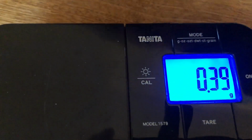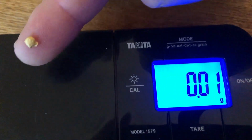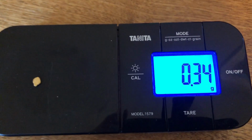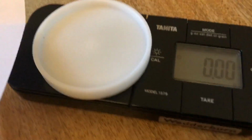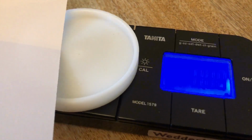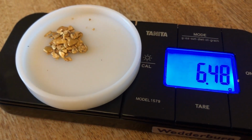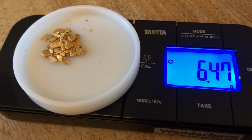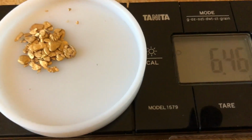I've got 0.4, 0.42, nice chunky little piece, 0.35, so they're all very similar, and there's a few more there as well, but I'll drop it all on now. 6.47, nearly 6.5 grams. So really, really good day once again.